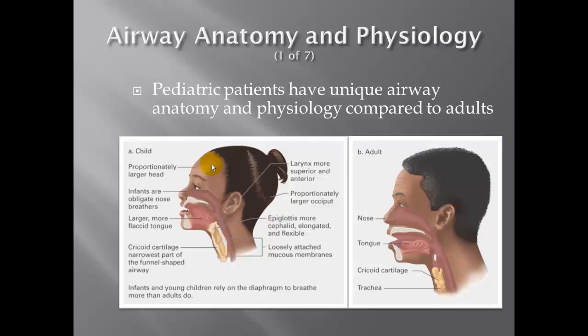Larynx is more superior and anterior. If we look here, in the adult airway, it's down a little lower. In the pediatric airway, or a child's airway, it's much higher. Proportionally larger occipital area. Epiglottis is more cephalad, elongated, and flexible, making it more difficult to intubate. Loosely attached mucous membranes, which makes the whole airway more flaccid.